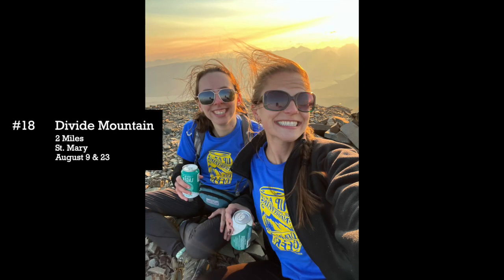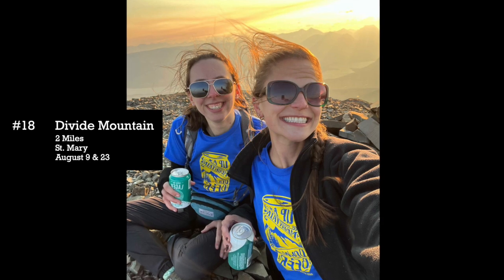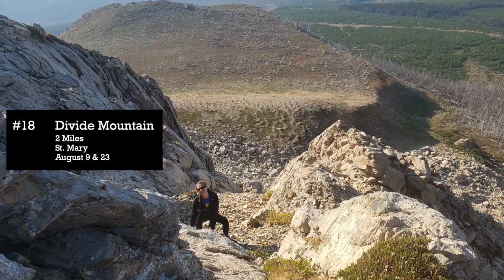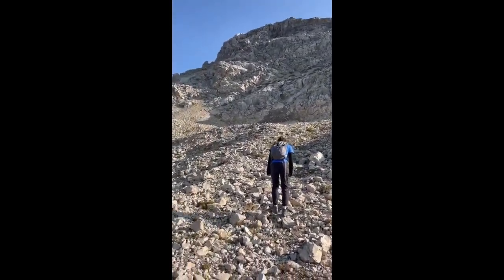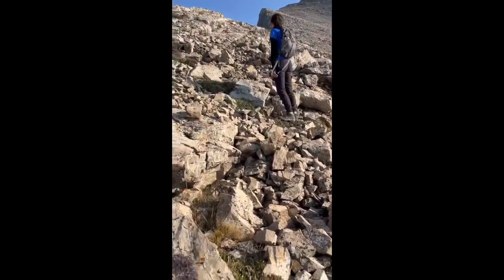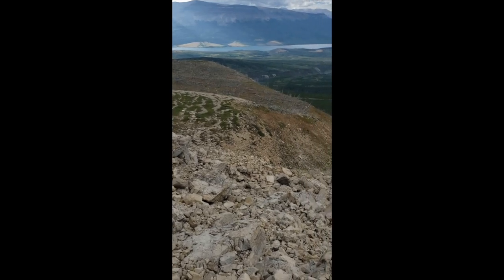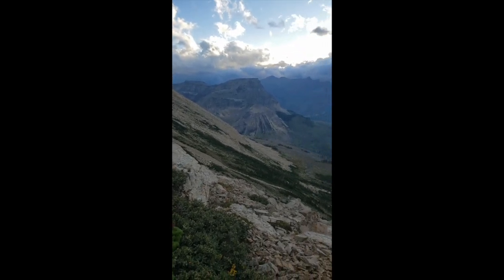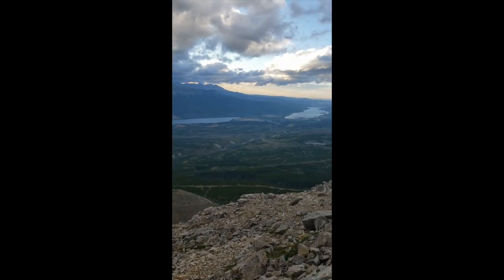Number 18, Divide. This is a 2-mile round trip mountain climb with about 2,000 feet of elevation gain, located in the St. Mary area. I attempted this on August 9th and completed it on August 23rd. This is a very steep climb with some rock climbing sections and then a hike on a ridge. Know your route, as you should when you're doing any mountain climb, and don't do it if you're afraid of heights. In my initial attempt at this climb, I went with a friend who ended up being very afraid of heights, even though he had climbed other mountains, such as Oberlin before. Divide was just a different situation that he was uncomfortable in.